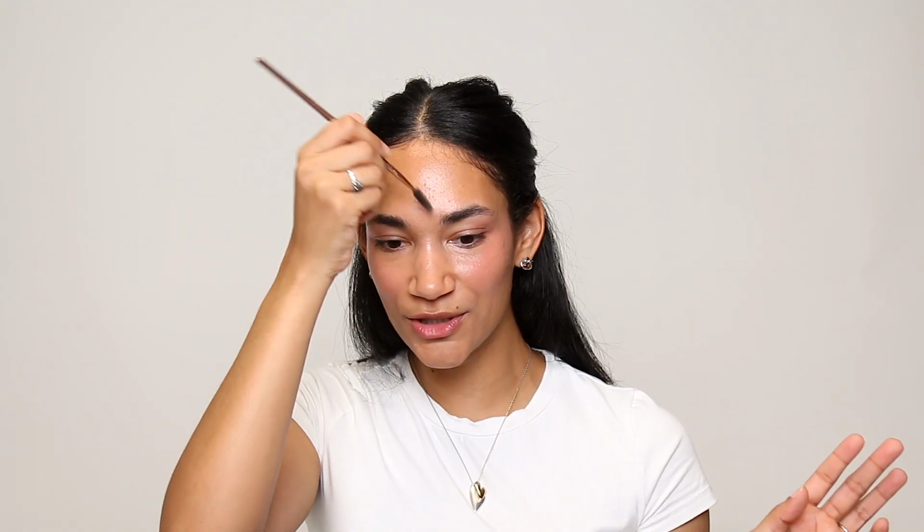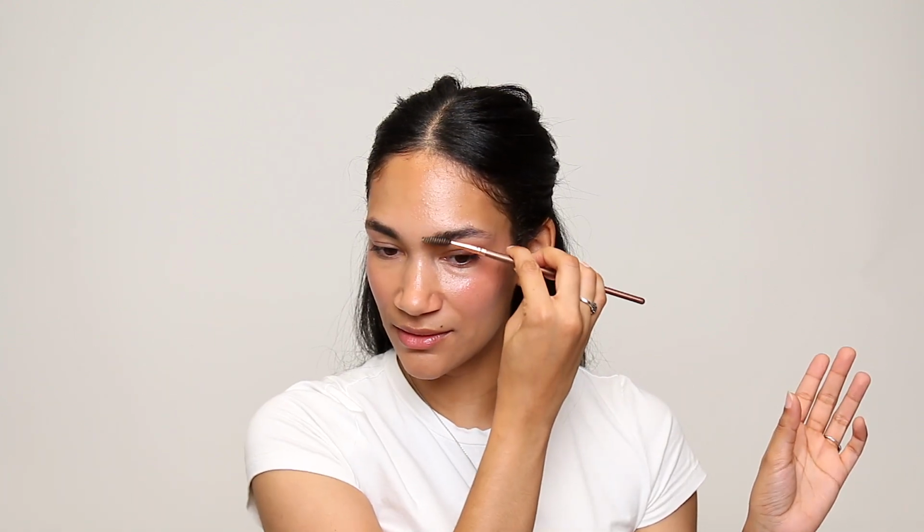And then I just like to take a little spoolie and brush my eyebrows. Brushing your eyebrows really makes a difference on your face and how you look. You look so much more put together. Now, if you have to fill in your eyebrows, is that something you have to do? You cannot walk out of your house without filling in your eyebrows. Do you, boo? But I'm okay with my eyebrows. I just brush them up and I'm ready to go.